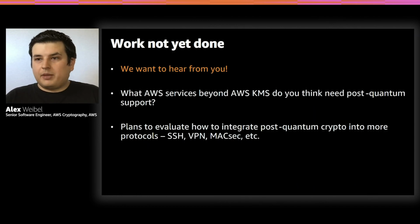And now we're all caught up with everything AWS has done so far. Now we're looking into the future. We want to hear from you about what you want us to do next. What AWS services do you think need post-quantum support? What protocols do you want us to add it to next? SSH, VPN, MACsec, we're interested to hear from you. If any of you are interested in this, please reach out.